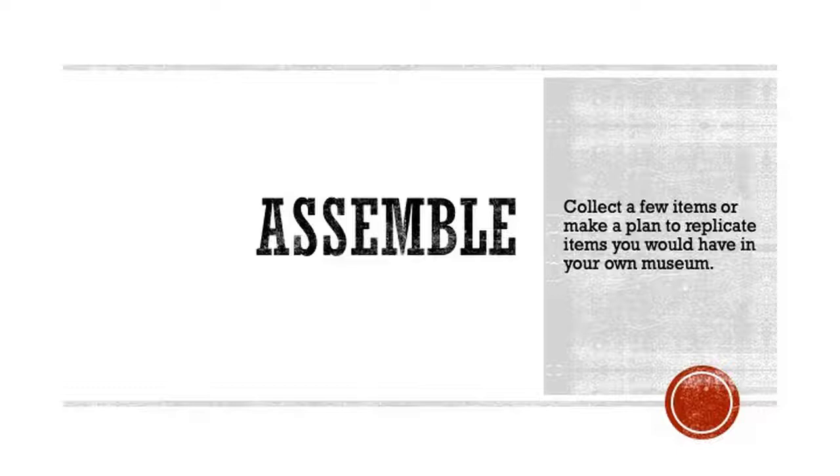So tonight, again, I'd like you to think about what you'd have in your museum. And if your museum is going to be about sharks and you have shark teeth at home, you want to bring those in. So I'd like you to have a few items that you could display, again, either as replicas or as actual small things within the museum.